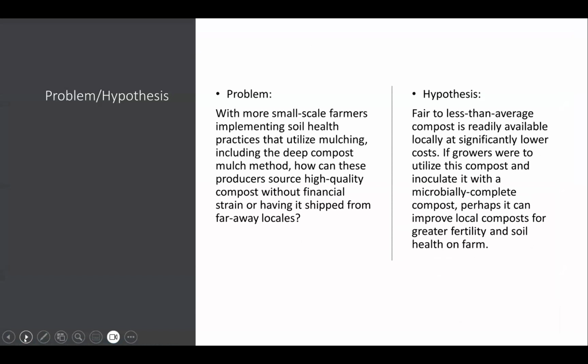So just to dive into my project a little bit, the problem was with lots of small scale farmers implementing soil health practices that utilize mulching, including the deep compost mulch method, how can these producers source high quality compost without financial strain or having it shipped from faraway locales? A lot of small scale growers utilize high quality compost as a mulch from such faraway places as Vermont Compost Company, or from Michigan, Morgan Composting. So my hypothesis was that fair to less than average compost is readily available locally at significantly lower costs. And if growers are to utilize this compost and inoculate it with a microbially complete compost, maybe it can improve local compost for greater fertility and soil health on the farm.